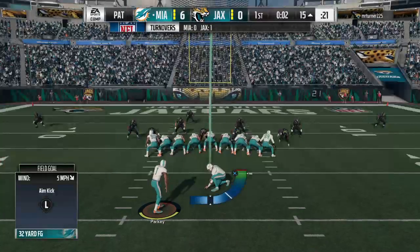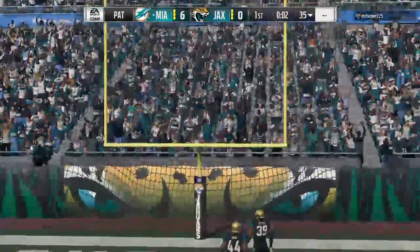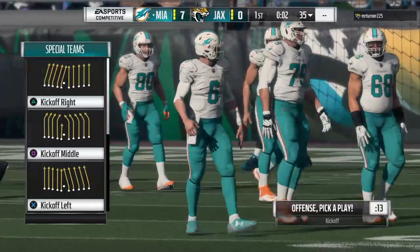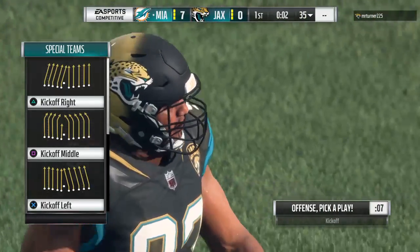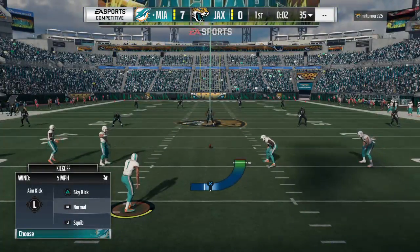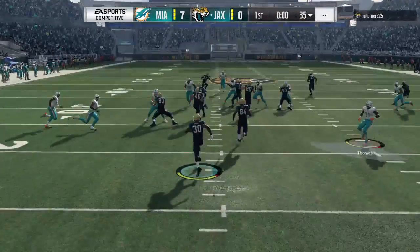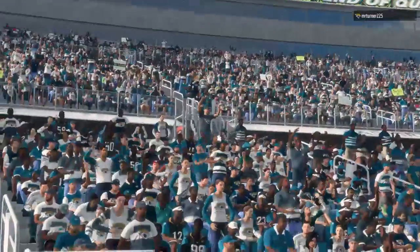Cody Parkey is on now for the point after. And that makes it 7-0 Dolphins. So they throw the pick six. They'll get another shot at it now as this one's in the air. This is fielded at the goal line. And he will be taken down here as the first quarter of play will come to an end.